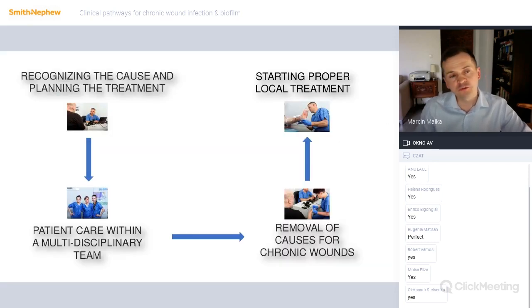First of all, it's very important to organize our daily practice in wound care clinics, especially because around 25, maybe 30% of our patients have infected wounds. Our plan is very simple. We start with a 2-hour first visit, and during these 2 hours we try to analyze what is the real cause of this wound, and we prepare the treatment plan.